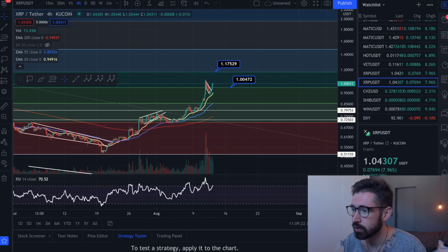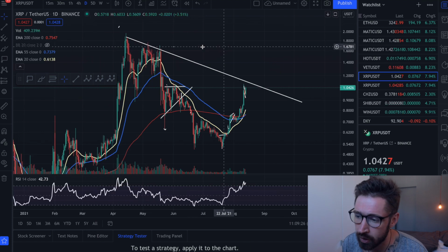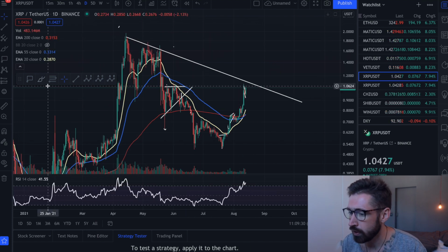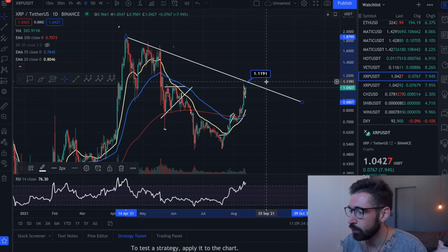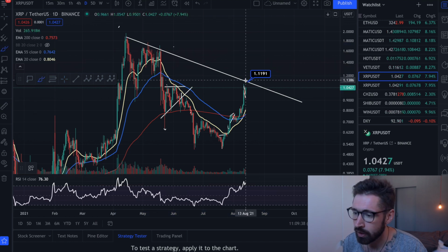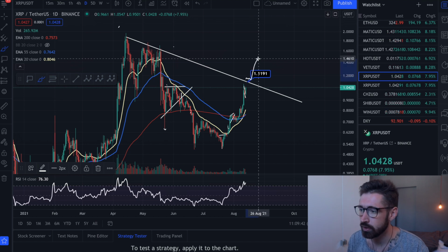So we're gonna pop over XRP into the daily chart. Now I've drawn out this trend line of resistance, and I think that would be a major level to break through. It's here at about $1.11. If we were to break through that and backtest it as support, I think that would be a major sign of strength as well, and now we're going to see continuation here.